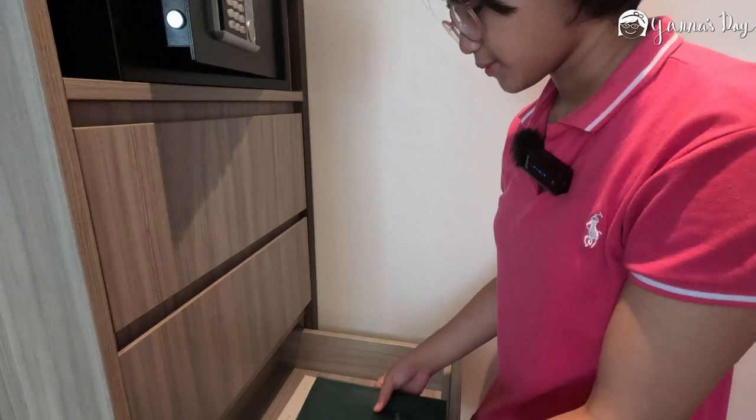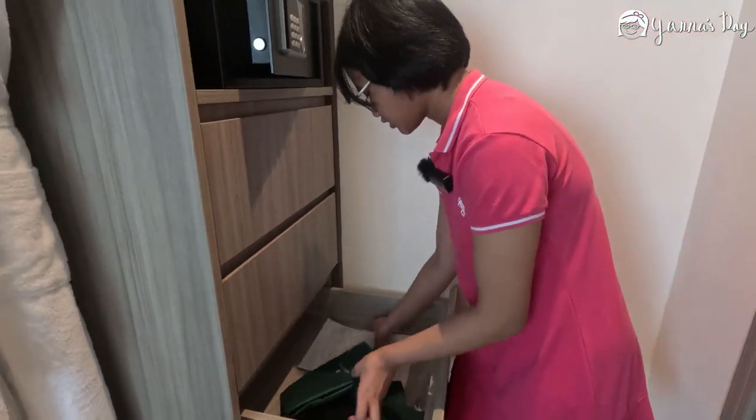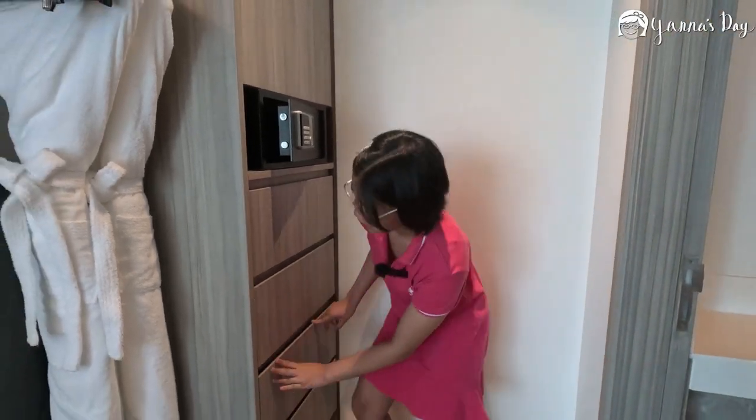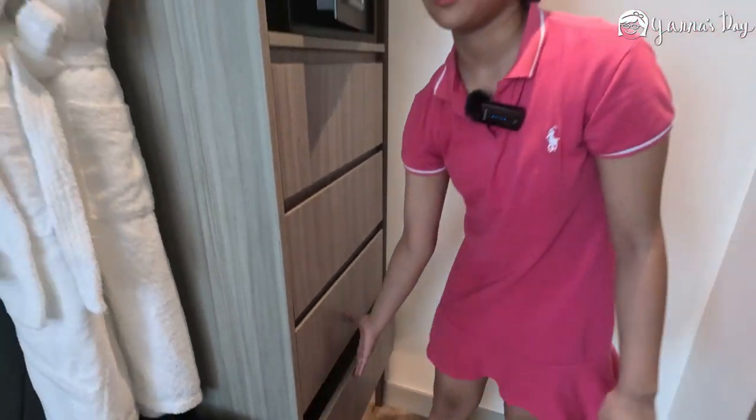Here are the laundry bags. Oh wait, there's only one. Here's the laundry bag. And their schedule on when they dry clean. They also have a dry cleaning facility here, I think. And this one is just an empty storage, if you want to store something.